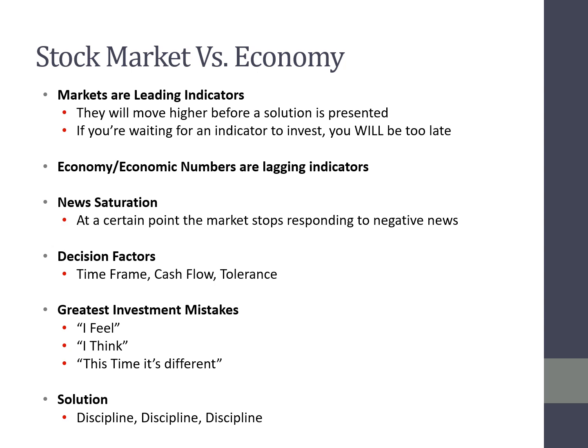So the stock market versus the economy, if you were to tell a friend to look at one chart of this whole presentation, this is it. Markets are leading indicators. They will lead us higher before a solution is presented. If you're waiting for an indicator to invest, you are too late. You're asking for indicators. I can't give them to you. The reality is they don't exist, but the market will move higher.